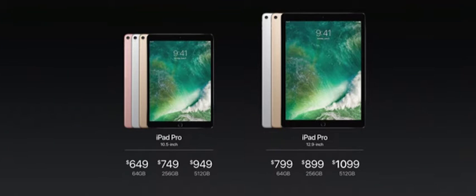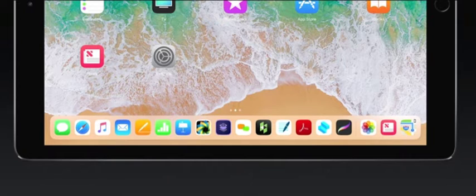Apple has also doubled the storage capacities on the iPad Pros to 64, 256, and 512 gigabytes. They have raised the price of the 10.5-inch from $599 to $649, and also the 512 gigabytes costs $200 more than the 256 gigabyte. On the iPad, iOS 11 has a new dock.